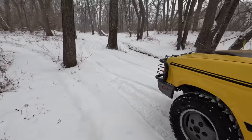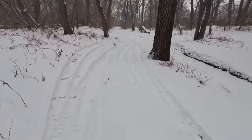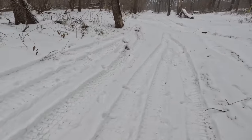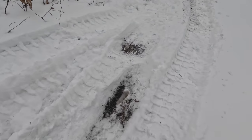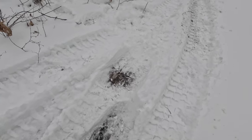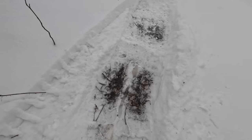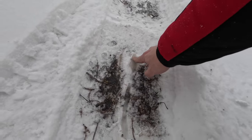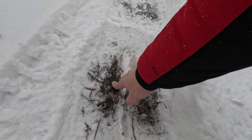I was able to get out. Let's go take a look, see if I can see what the problem is. Some real thick ice under there. That's just straight ice. Looks like I hit some big chunks of ice up here too. See this line here? That's just solid ice. And then the soil itself gets polished smooth because it's frozen.